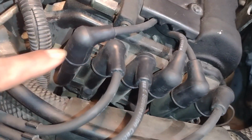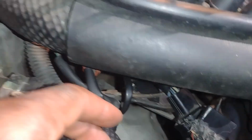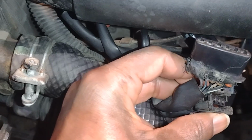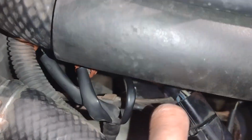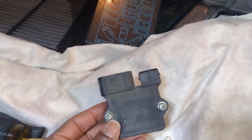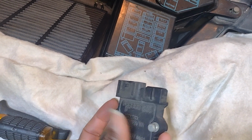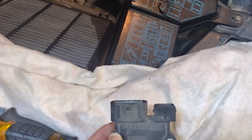Here's where it's located. You see, that's the coil packs here, and it was right here. These are the two plugs, and it was mounted underneath here, so there is a place for it. And so I removed it. What I'm going to do is actually buy another one, because I know for sure the tachometer had stopped working.